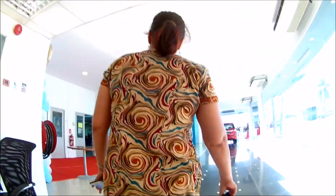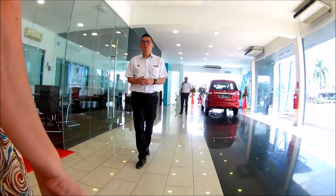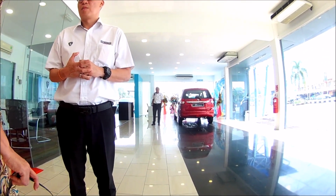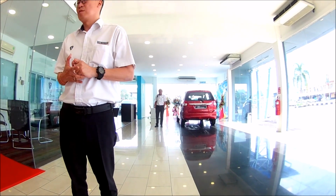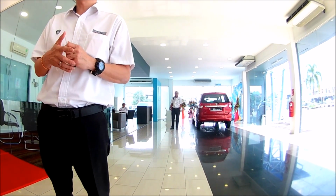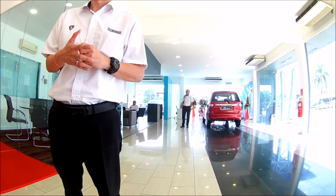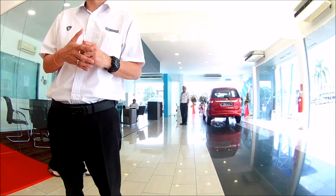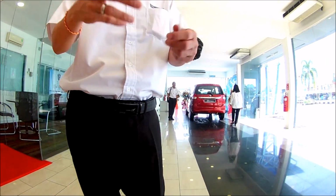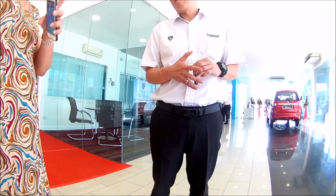So we went here, we tried to find Ganesh, and all of a sudden some of his colleagues came out and told us what's going on, that he's not here, he went for training. Eventually we couldn't wait for Ganesh anymore, since we were already here. So we decided to ask this guy's assistance to provide information on the car that we were going to get. We are going to get a Proton Saga Executive 1.3 automatic transmission, and it provides all the things that Ganesh told us about.